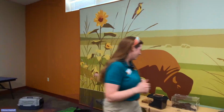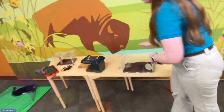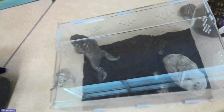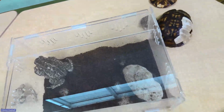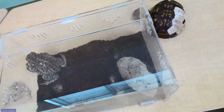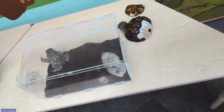Let's go. All right. Over here, I have a woodhouse toad. So woodhouse toad is an amphibian. That word actually means 2 lives. And that's because they spend part of their life completely in water and part of it on land. They still rely on the water, but when they lay their eggs, they'll lay them in water.